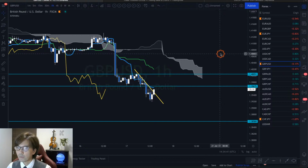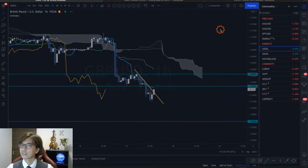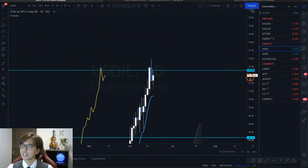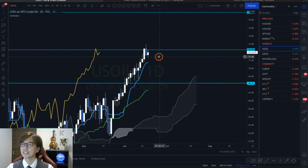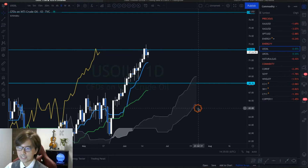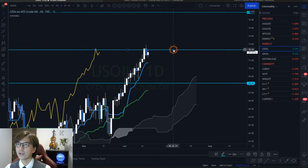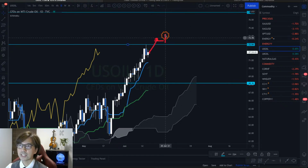Koa says, what is the point of view about oil? All right, let me check the crude oil. Let's see. It was an uptrend, and now it's consolidating. It's flat. Kumo Senko span B is flat, and A is flat. So yeah, we have to wait for the breakout now. We have to wait for the break of the resistance at 72.94 and then continue to look for a buy at the breakout, is my opinion.